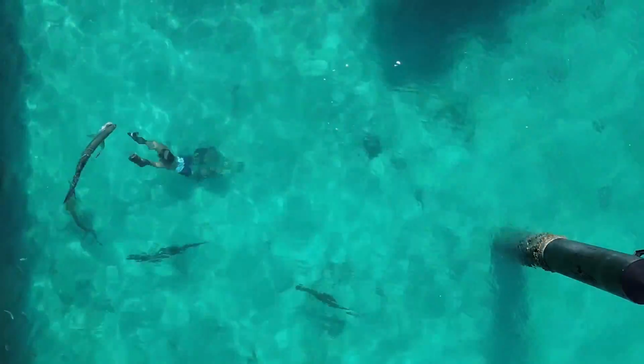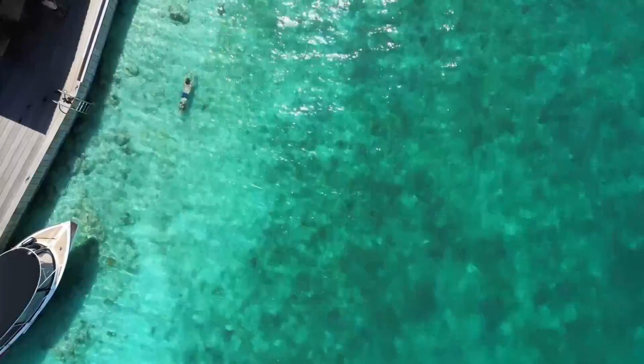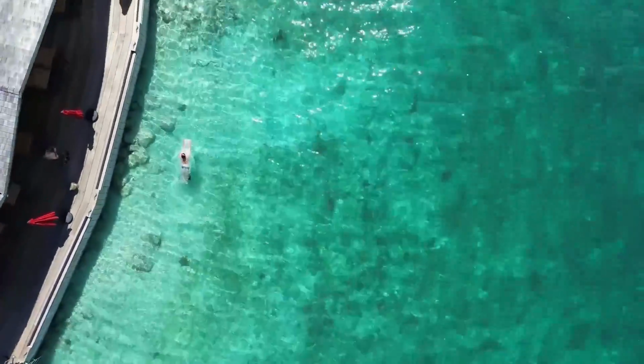And then the photos and videos you're able to get are so much fun. Family and friends are all able to use it, and it just gives you this really cool, unique perspective of the ocean. You really feel like you're a fish.